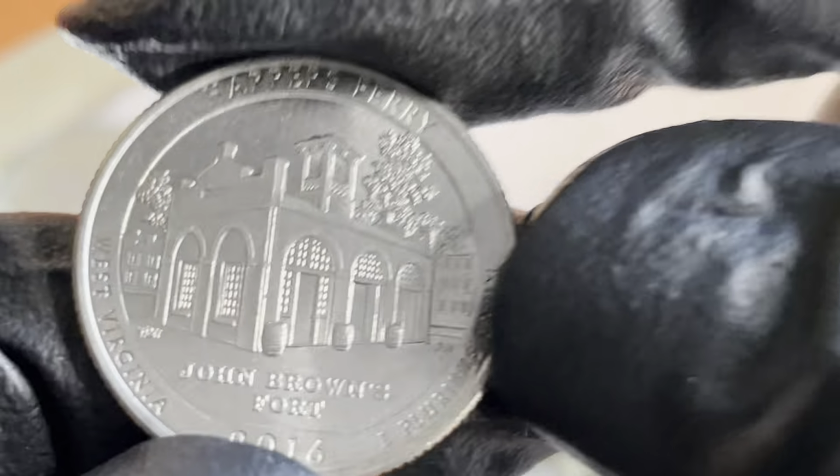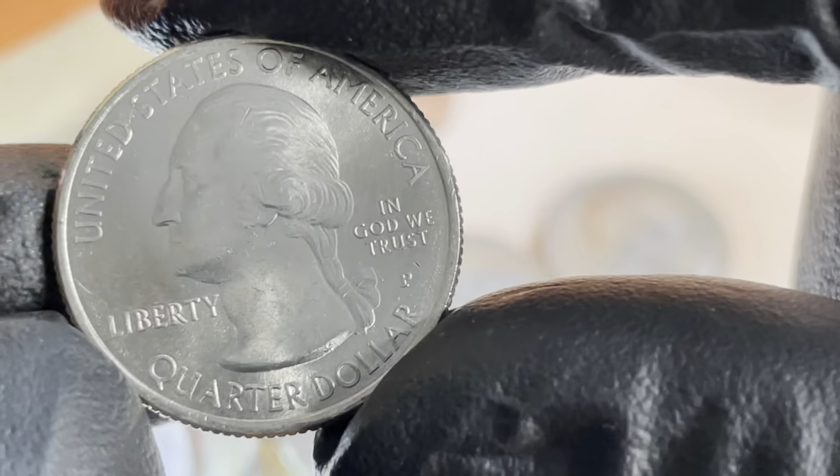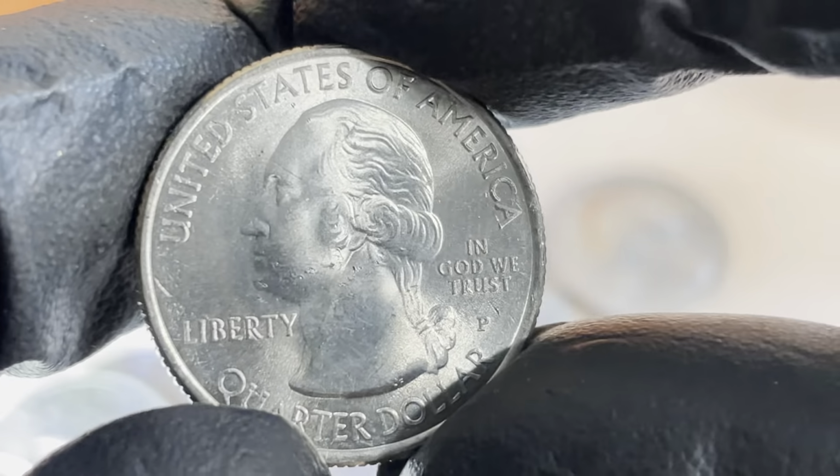Some of these errors are so fine that you need a microscope. And some of them are not so fine that you don't need the microscope. And that is awesome. Still looking for the W, looking for anything. I like to take the quarters and go back and forth, back and forth. Let that light shine on it differently to see if I could see any kind of issue with it.